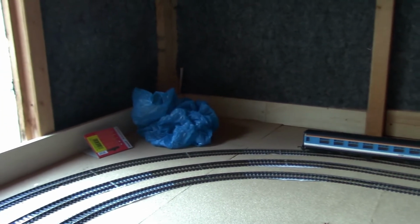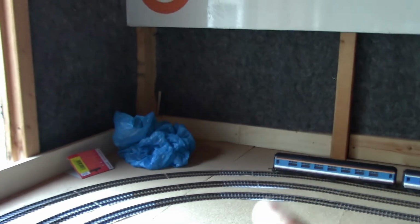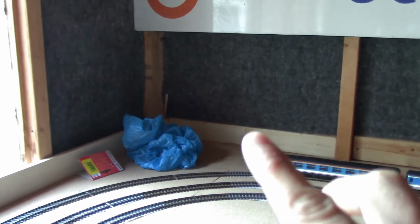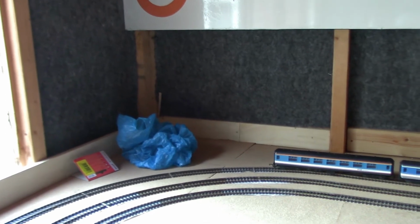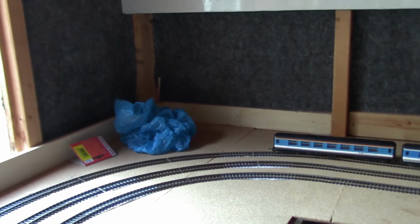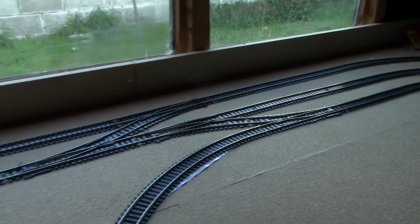But this scene here is actually going to be a scenic break because I'm going to have a tunnel here, but there is going to be some buildings up above, like Gowerton Parkway is a good example. So there's going to be a raised section here with some buildings on top of it, and here is just going to be where there's going to be no scenery. So it's going to be normal here.